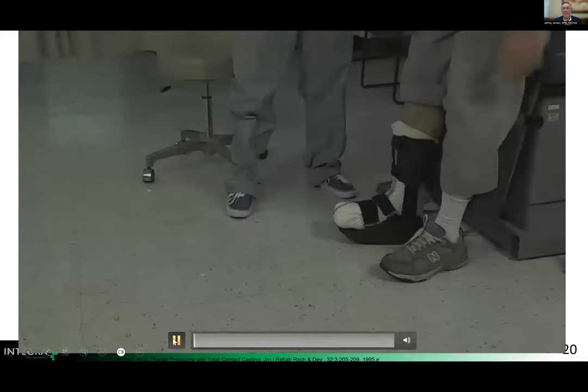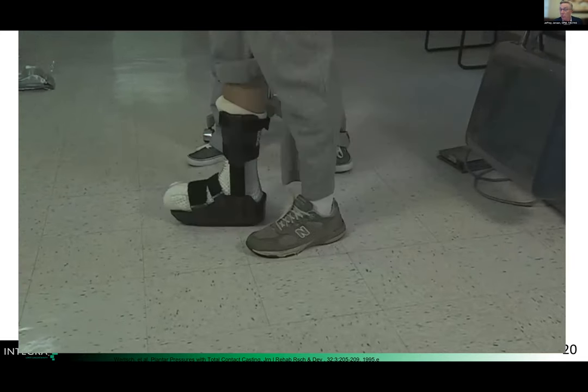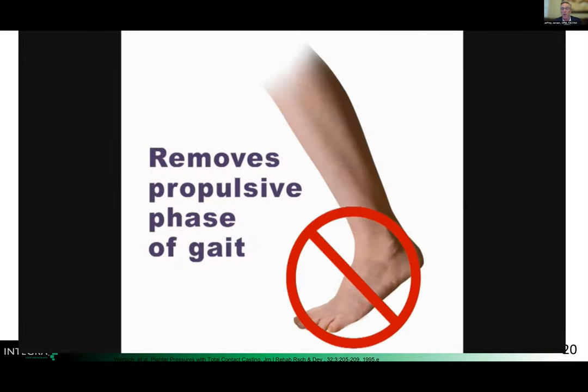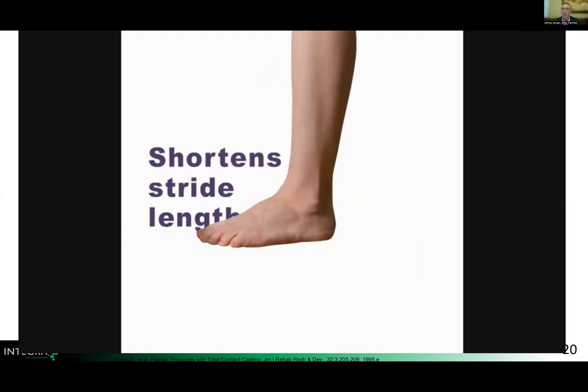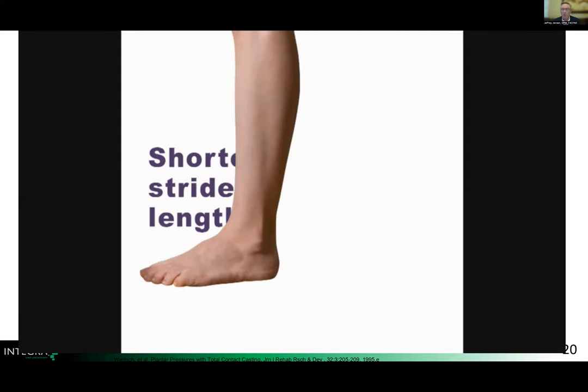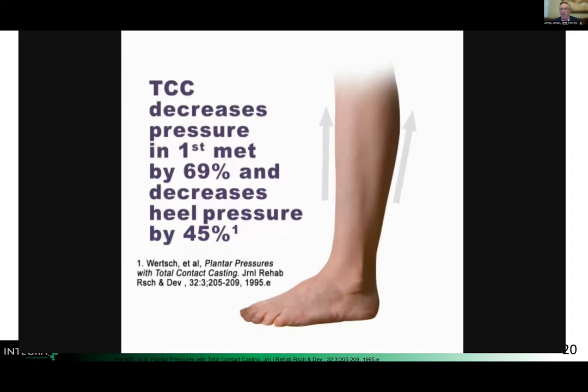This is the essence of a cast. It shortens the stride length, eliminates the propulsive phase of gait, which puts pressure on the ball of the foot. And if you do that, you minimize pressures on the bottom of the foot. You increase the pressures into the cone of the leg. And ultimately, you decrease shearing forces. So if you decrease ground pressures, you can reduce shearing forces. It's very difficult to measure shearing forces. But I can tell you that if we eliminate shearing forces, we truly eliminate the callus buildup and allow that leading edge of epithelial tissue to migrate from the periphery.